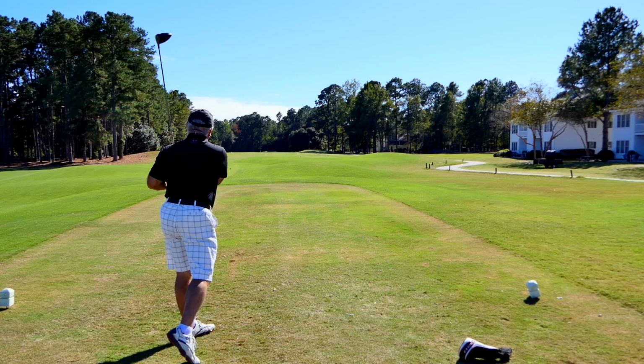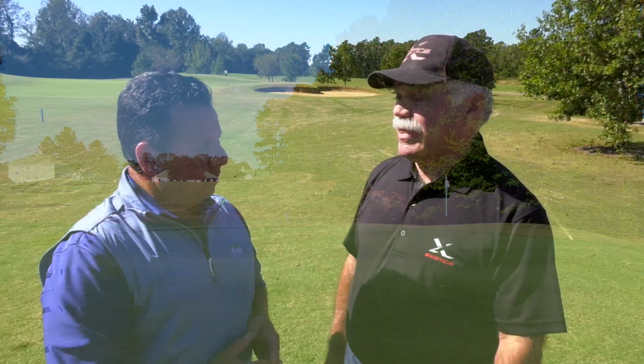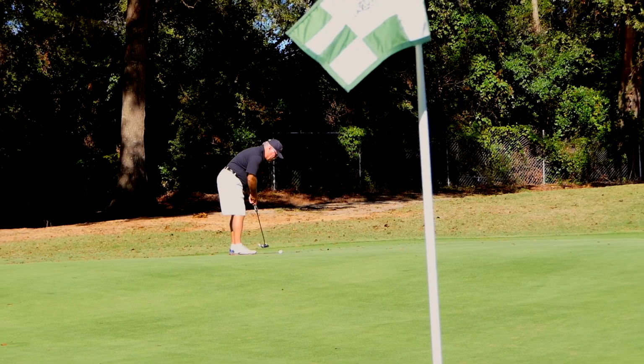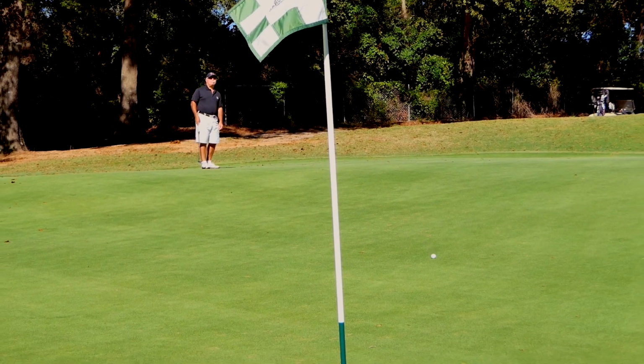That number 1 hole gets you out of the gate really well. It's a nice long par 4 with water down the left-hand side right near the green, so you want to hit it out there as far as you can so you have the shortest possible club in, and make sure you stay to the right because left is no good. Fairways are generously wide, tree-lined, nice undulating greens, but you need to really hit good shots to score.